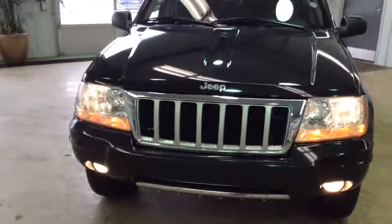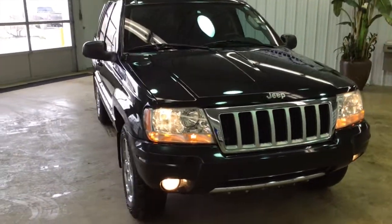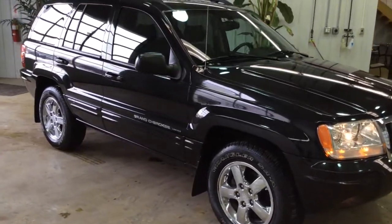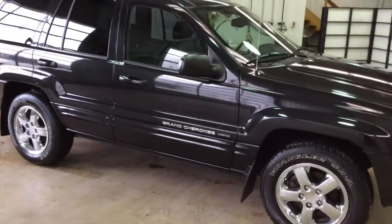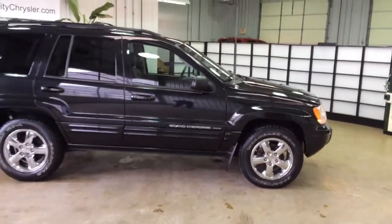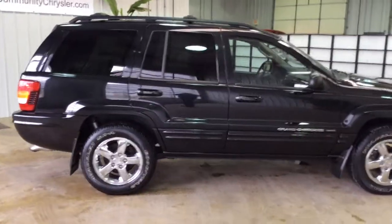Today, let's take a quick walk around look at this 2004 Jeep Grand Cherokee Limited. This will be a quick walk around, give you a little bit more information about this vehicle. It is painted in brilliant black crystal clear coat. It has the dark slate gray leather interior.